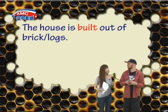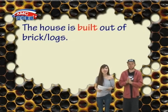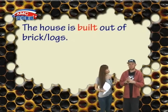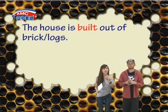That reminds me of the Three Little Pigs. The Three Little Pigs. Yeah, so you can build houses, buildings. Or bridges, right? Or even bookshelves, like our example sentence.